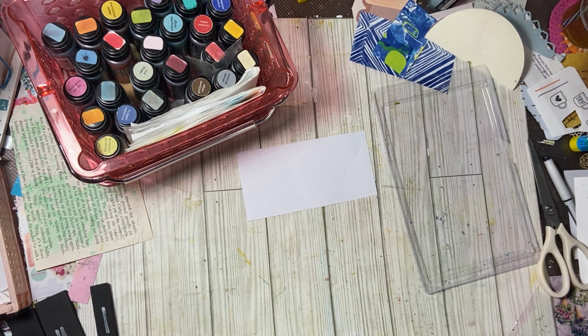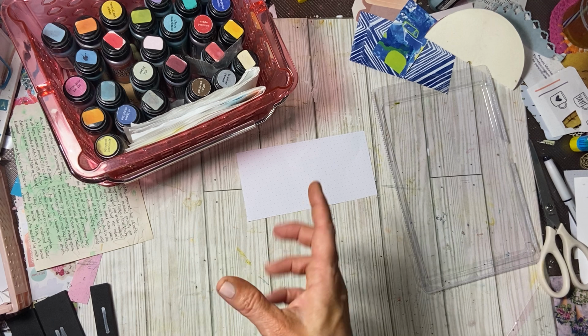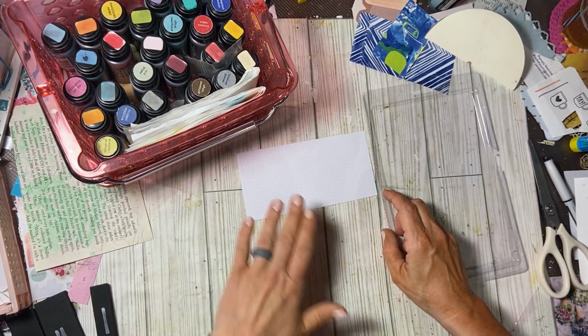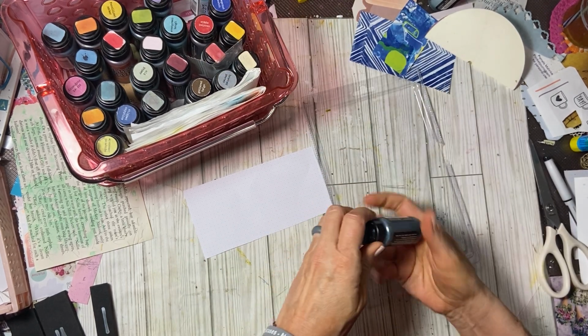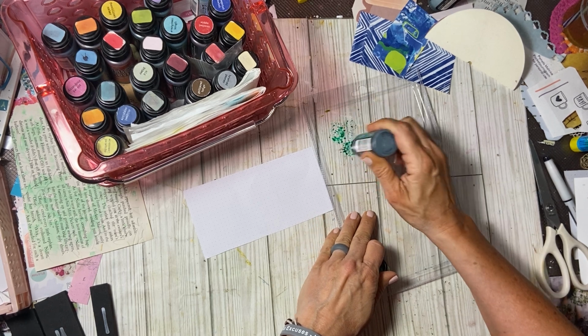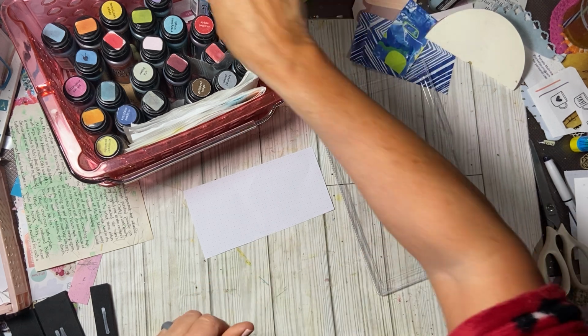This week is a doozy, not gonna lie. This week is the week where Melissa and I swap actual physical prompts. And I got my envelope of things from her. And she has yet to receive mine, and so I feel really bad, but I am going to go ahead and do this.